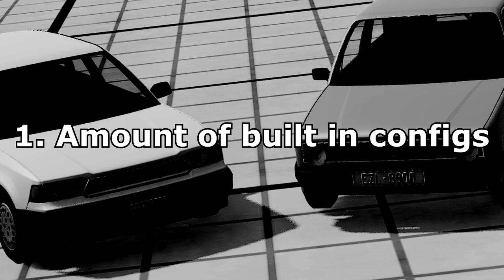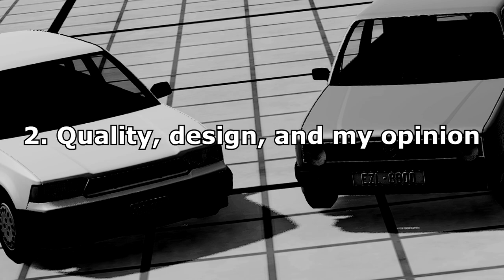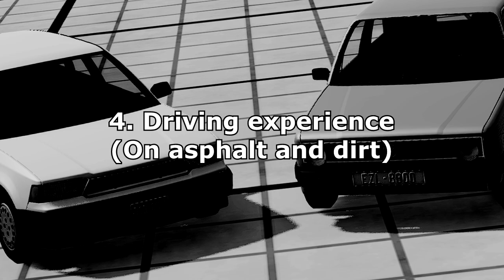First, we will compare the amount of built-in configurations of each car, and then we will give a score to whoever has more of them. Second, the design, quality, and my opinion on it. And the car that did it better will get a score. Third, the engines. If one car has one or more big engine options, it will get a score. Fourth, the driving experience on two types of roads, asphalt and dirt. The car that did it better and without any problems will get a score.